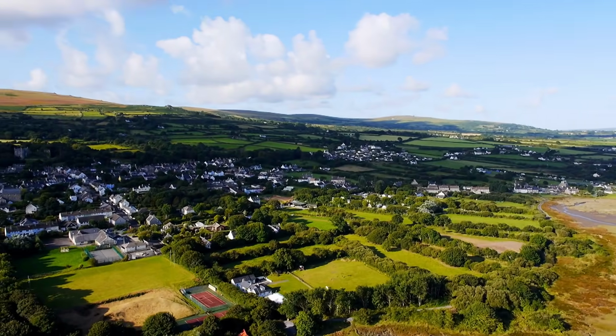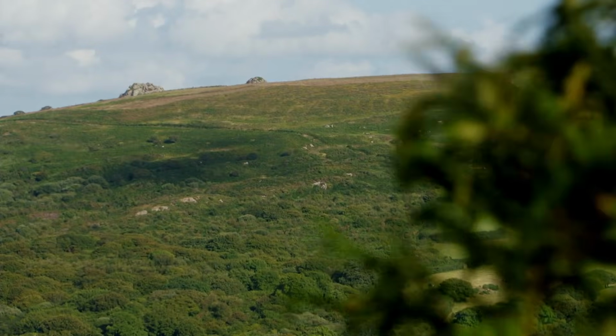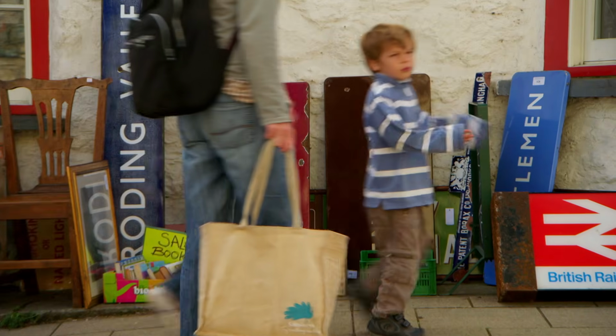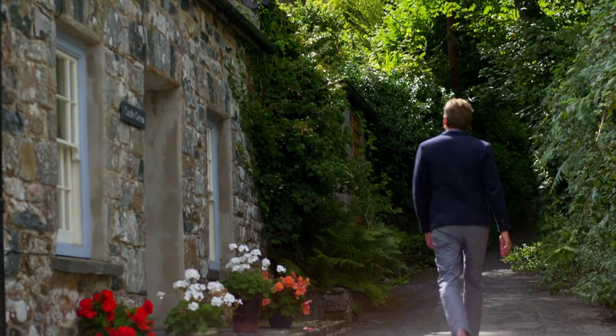The next stop for me is Newport. A small town nestling between the Irish Sea and the gorgeous Preseli Mountains. It's a popular place with holidaymakers thanks to its sandy beaches and the quaint charm of its narrow streets.